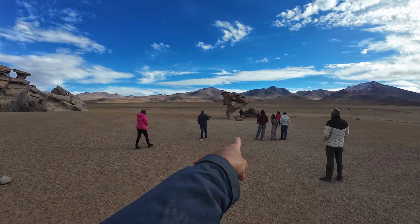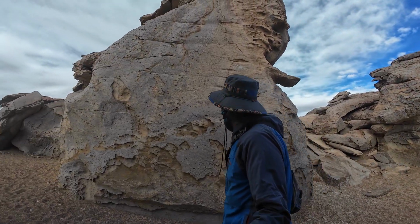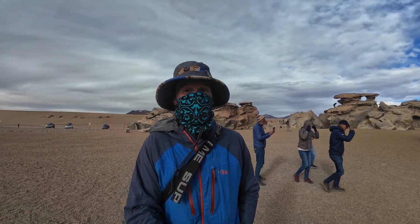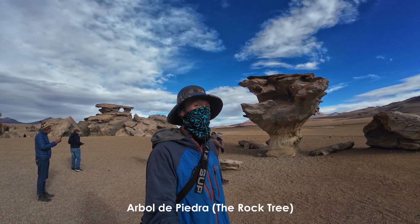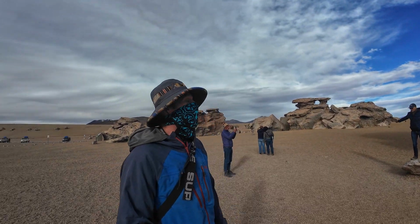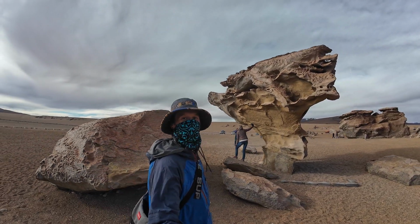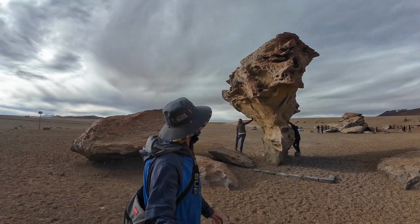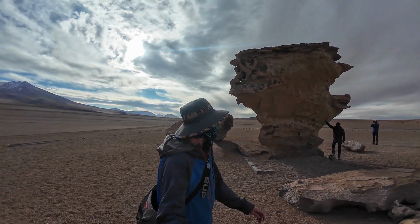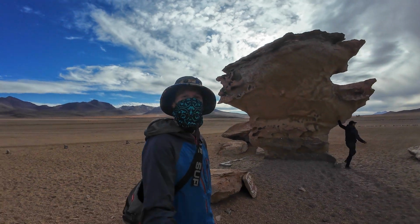Here, especially this one. And to the other side. Those are epic views. Alright, so the main attraction here is probably this guy right here. Formed by volcanic activity, some wind, erosion. Can't tell how old it is, but very cool. I'm getting people shot. Still stands to this day.